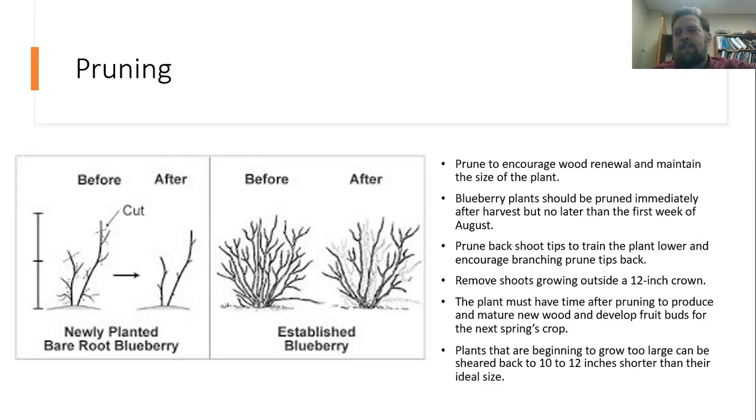We also want to watch the shoots that are coming up from the ground. Blueberries will put up suckers, and so remove any shoots that grow outside of about a 12-inch crown. And by doing all of this before that first week of August, we are going to make sure that plant has plenty of time before the end of the warm weather to put on growth that's going to be productive for us in the next year.